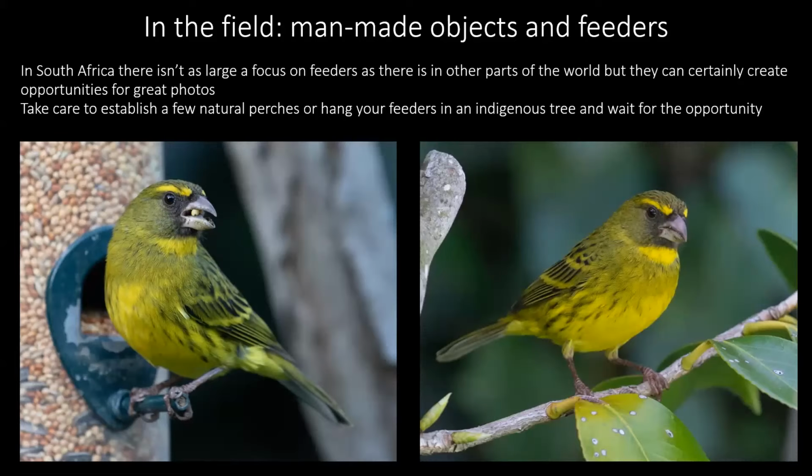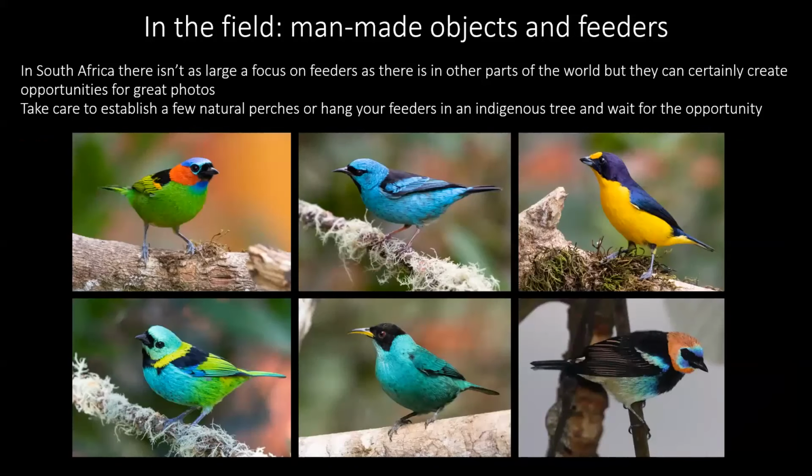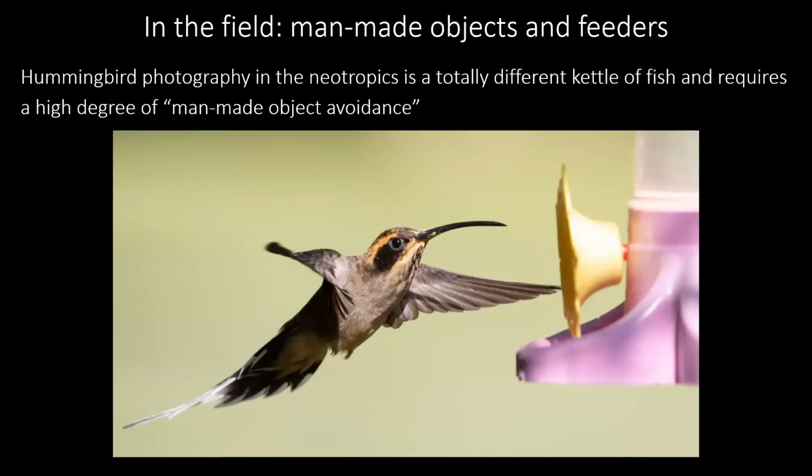So if you are going to take pictures of birds on feeders, make sure that you've either hung the feeder on a natural indigenous tree, or you have perches that you either put in the ground or attach to the tree that the feeder is hanging from, and you'll get your opportunity because birds get very habituated around feeders. This is just an illustration of the natural perches that people put out at feeders in South America. These are all photographs of birds taken at either tanager fruit feeders or hummingbird feeders. And hummingbird photography is just a completely different kettle of fish.